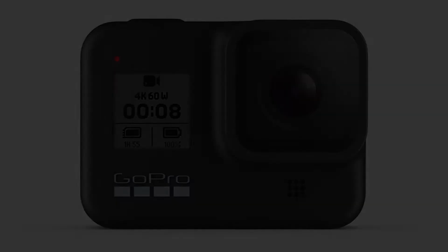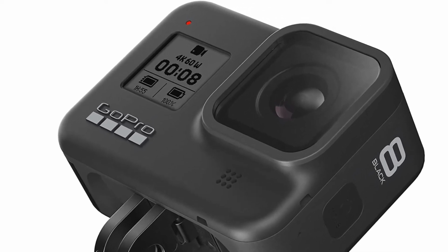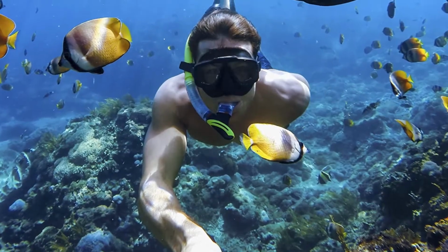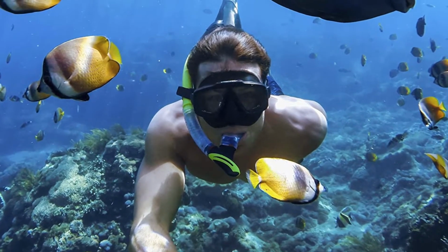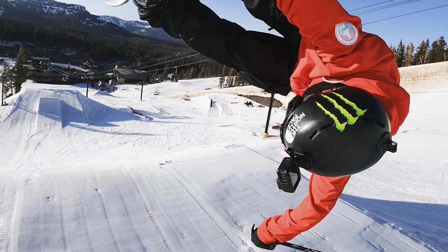The Hero captures stunningly smooth video and features built-in waterproofing up to 33 feet without housing so your kid can soak in your adventures nice and easily. All you need to do is press record, capture life as it happens, and then relive those precious moments with your family and friends later on.